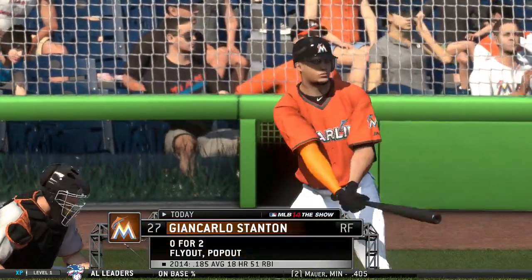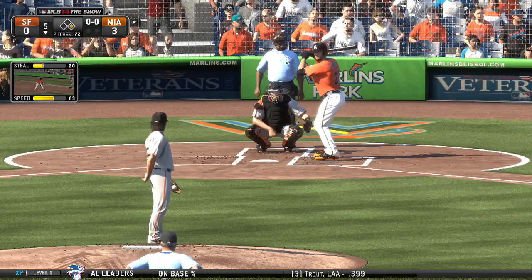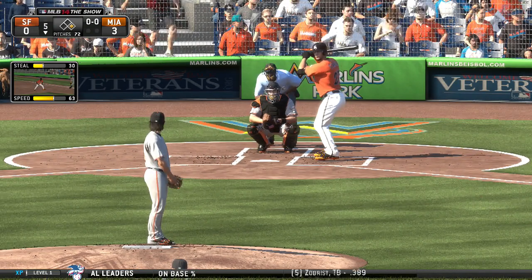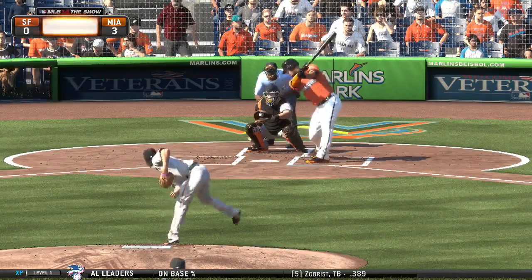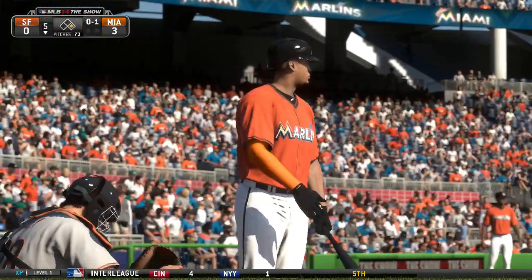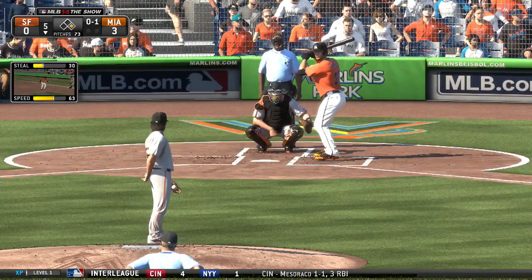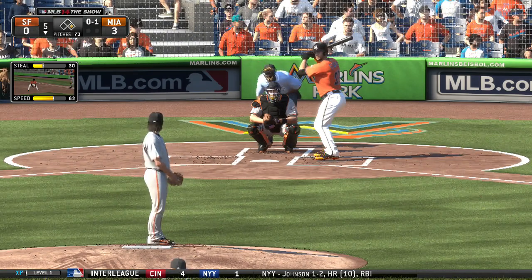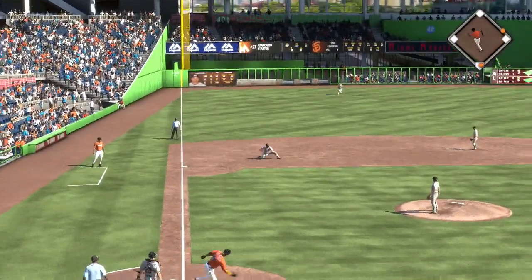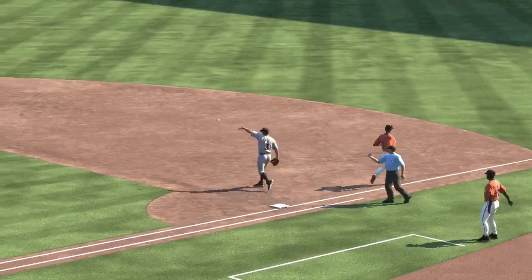Giancarlo Stanton will dig in. 0 for 2. He's flied out and popped out so far. And he throws the fastball by him here, 0-1. And these guys already have one home run here in the inning, and now you get to the real power guys here. So you need to be careful. Swing and a hard ground ball to third. Scudero back to first, and they'll take care of Stanton as well.